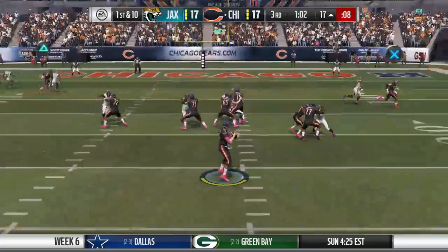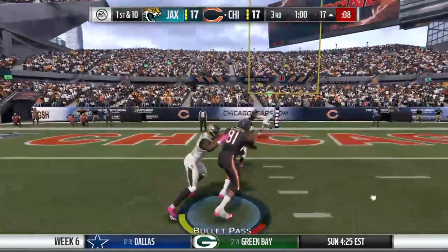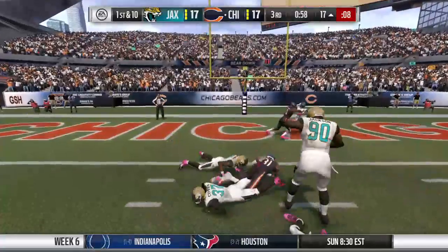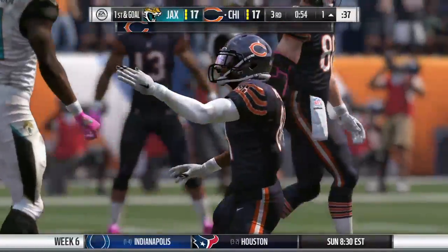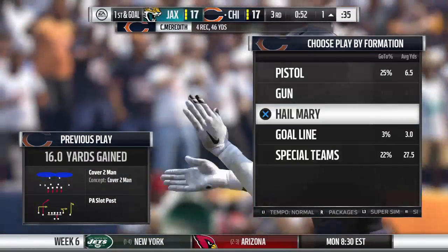Looking for someone to throw to. His throw caught right around the 6. And he's brought down. That one goes for 16 yards. It sets him up first and goal.